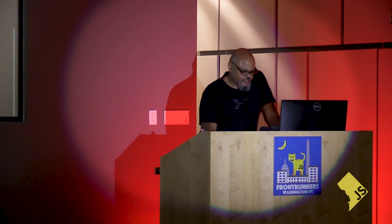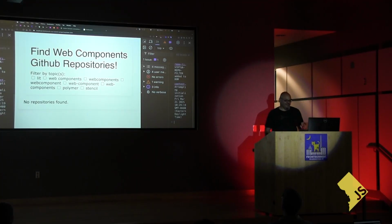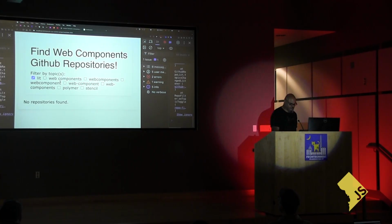And you'll see my lovely CSS skills. Actually, my CSS skills are better. My design skills, not so much. All right, so this is a lovely component that will find web components repositories on GitHub, right? And it can filter by different topics. So if I want to pick Lit, oh, right, the internet. I'm going to connect to my hotspot. All right, so I'll try this again.